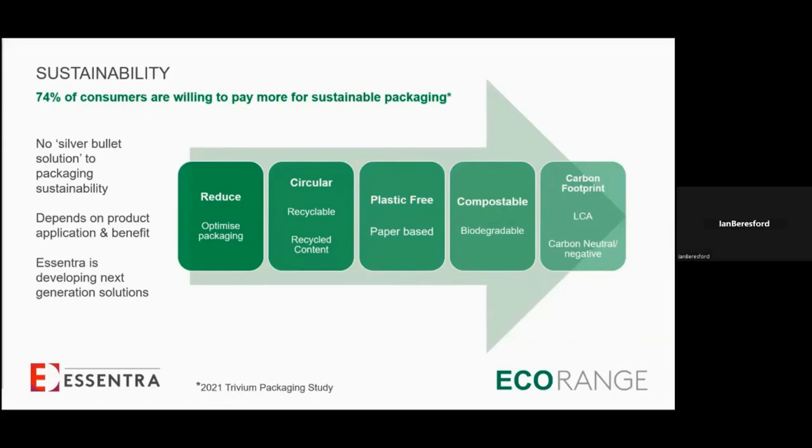Well, there's no silver bullet, but we are certainly aware that consumers are seeking plastics reduction and plastics elimination. However, just because something is paper-based does not automatically mean it's circular. There are multiple green solutions on offer, but greenwashing is fast becoming a problem. Harmonising an approach to sustainable labelling and understanding will certainly be a step forward for us all.